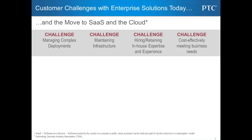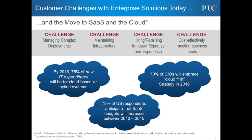So as a result, we see that a lot of our customers are moving to a SaaS-based solution, preferably offered in the cloud. By SaaS, the acronym stands for Software as a Service. Now, based on a survey that was conducted by the Technology Services Industry Association, we found that an overwhelming majority of our customers are embracing the cloud-first strategy. So they are looking for a cloud component when they are thinking about IT deployments. A majority of the customers are also expecting that their budget for a SaaS-based or cloud-based system is going to increase considerably in the upcoming years.